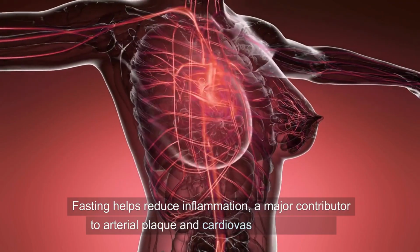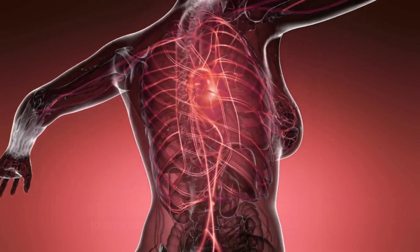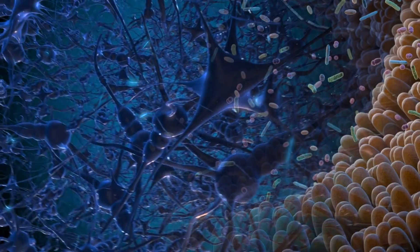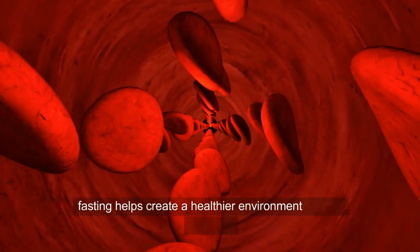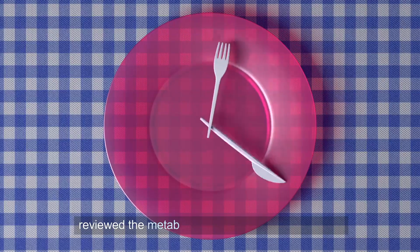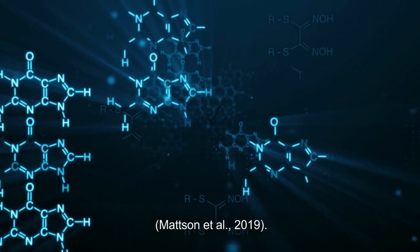Fasting helps reduce inflammation, a major contributor to arterial plaque and cardiovascular diseases. It also tunes your metabolic health by improving insulin sensitivity and promoting better blood sugar control. By reducing inflammation and optimizing metabolism, fasting helps create a healthier environment for your arteries. Research published in the New England Journal of Medicine in 2019 reviewed the metabolic effects of intermittent fasting and its impact on inflammation and insulin sensitivity.